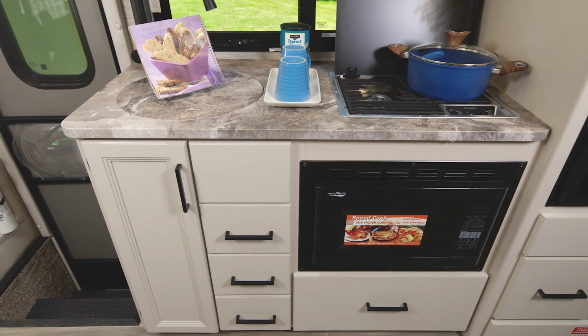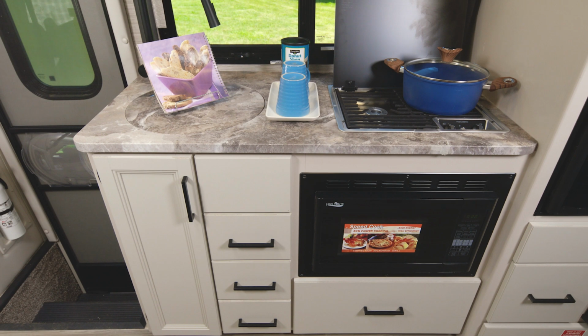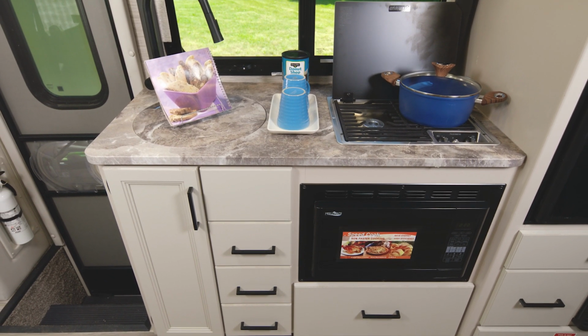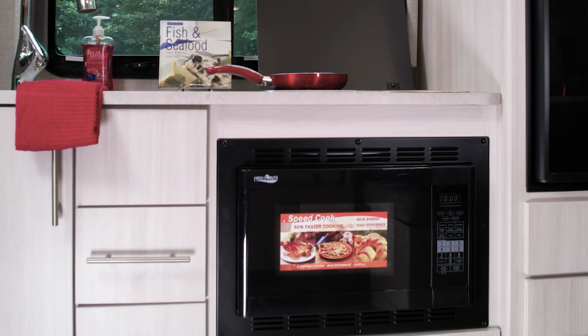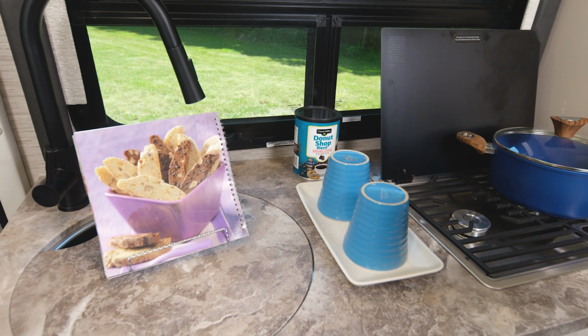Time to move over and check out this campsite kitchen. You have more storage in here than you would think. Go ahead, count the number of cabinets and drawers. You have the gas cooktop, convection microwave, and there's a cover for the large single bowl sink.